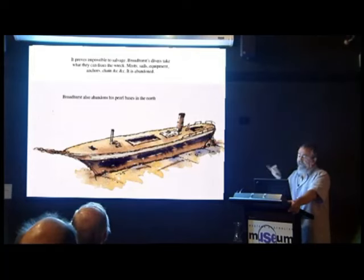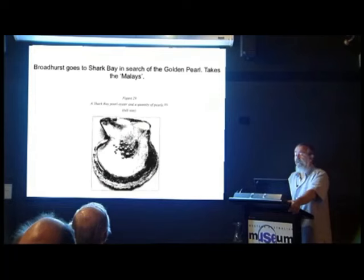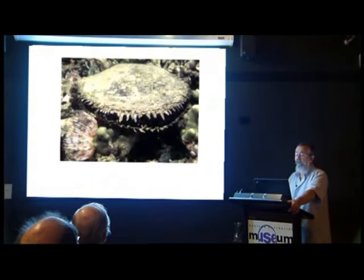So he takes off everything he can from the ship and he abandons it, and he decides to abandon the north, to leave the pearl shells of the north and the pearling, and to go to Sharks Bay, where William Dampier had said there was these little shells, and where they found the famous golden pearl, where you can find a shell with 3 or 4 pearls in it. Lots more pearls in the shells of Shark Bay. The shell itself's not very useful, but the pearls are there. They're wonderful things, and there's one of them there.